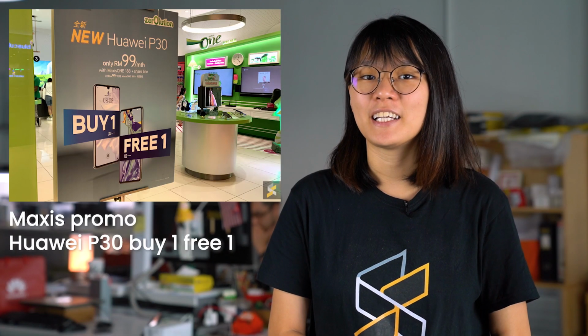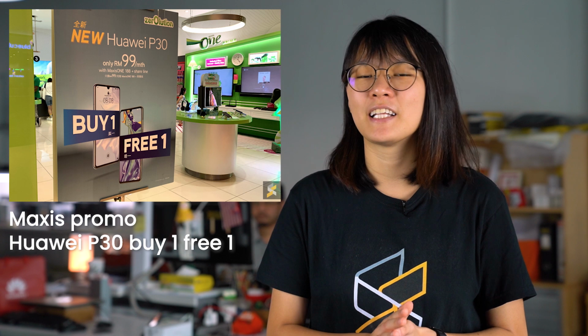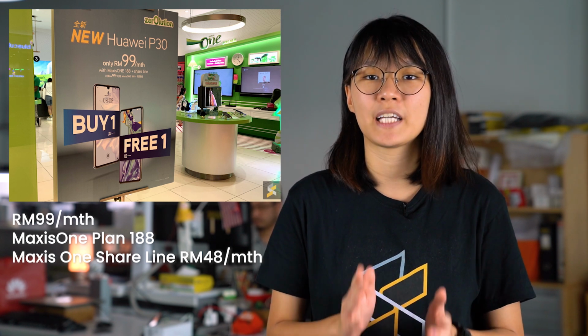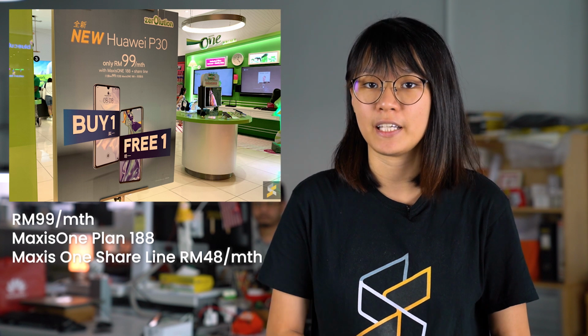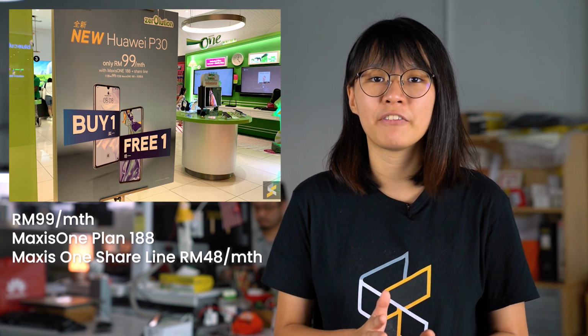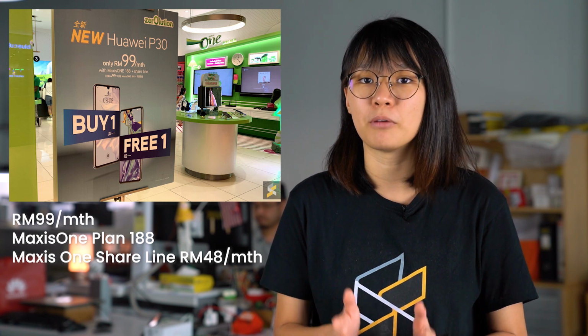If you're planning to buy the latest Huawei P30, Maxis is now offering two Huawei P30 for the price of one on their Zero-lution plan. The buy one free one Huawei P30 at 99 ringgit per month is now available when you sign up for their Maxis One plan 188. You will also have to sign up for an additional Maxis One share line at 48 ringgit per month on their Zero-lution installment program. For more information, you can head on to Maxis website to learn more.